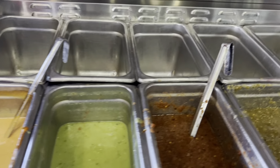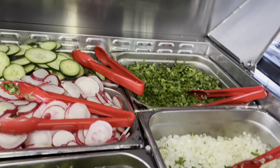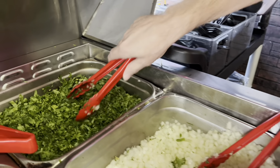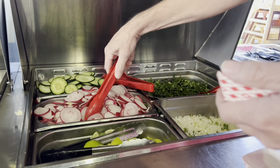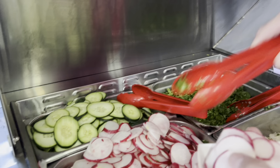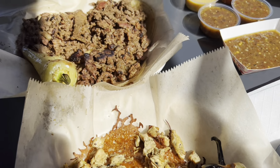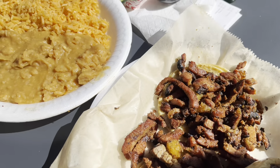Here's your salsas. And all the veggies. You want to eat it? You're not eating it. Just pull that over to you. I'm saying you're not eating it. There's no point.